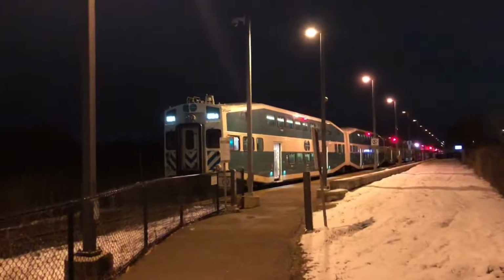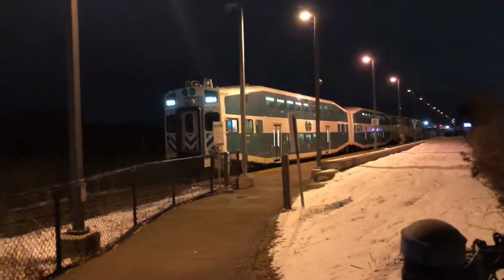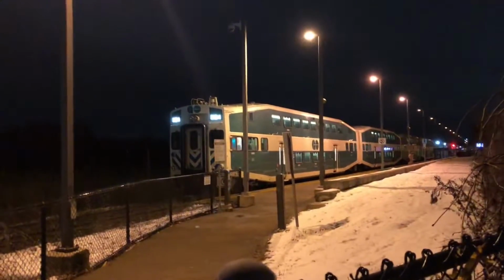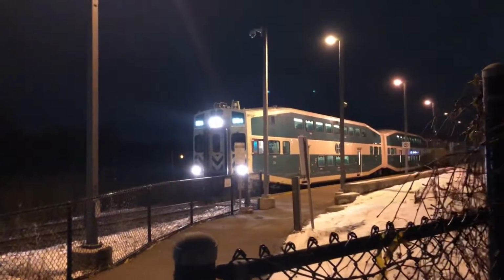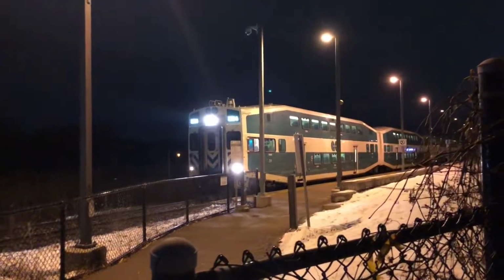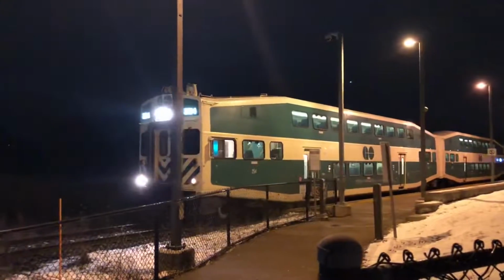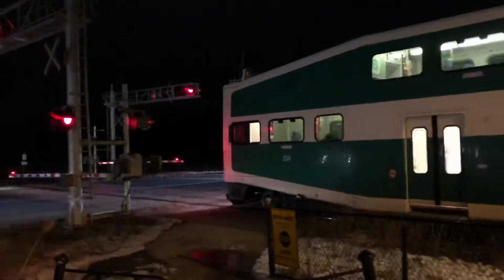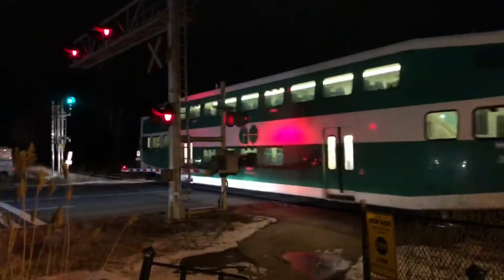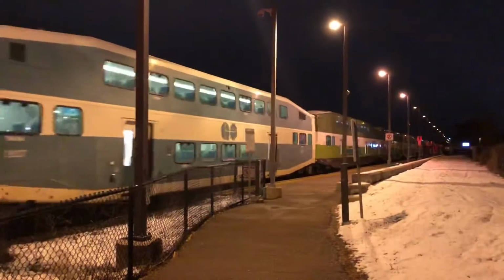Maybe interesting. Oh, actually, the train's not moving yet. Oh, now the doors are closing. So here we go. That's her for home. Great turn on 254.